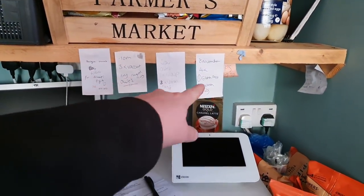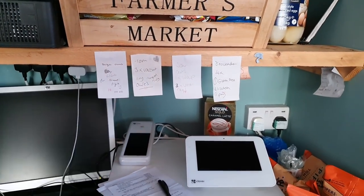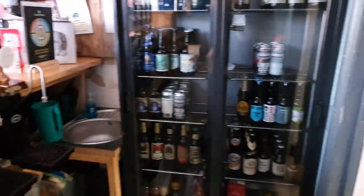Some people got tabs up here, look. Scampi fries. Paige has had some scampi fries. And Tom's had a few beers by the looks of it. But everything looks pretty good.